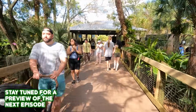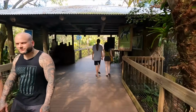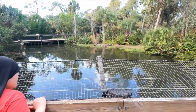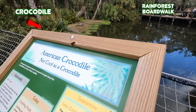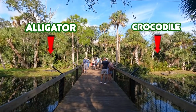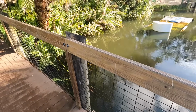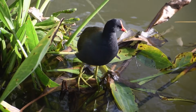Your very first stop in the most diverse Central and South American exhibit I have ever seen is the Rainforest Orientation Center, featuring a glass casing that shows tools that researchers use to study animals in the wild. Rainforest Revealed begins a lot like the adjacent Wild Florida exhibit, with a boardwalk and a giant crocodilian. While Florida puts you in between gators and American crocs, the rainforest is a little less intimidating, placing you in between the crocs, and as far as the zoo's collection goes, nothing. But on the right side of the boardwalk, we did see a wild moorhen.